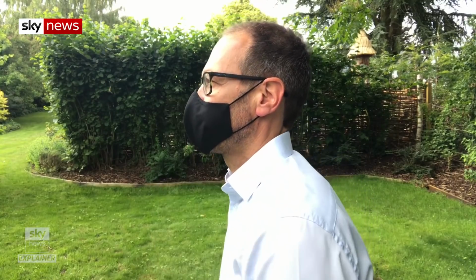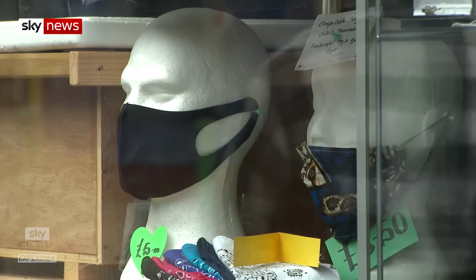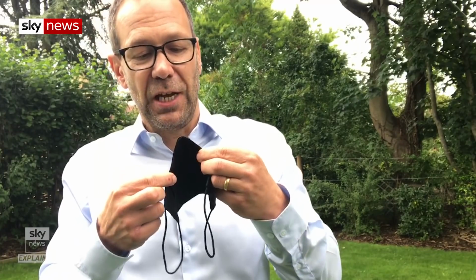Face coverings are what the general public are being asked to use. They're made of fabric, usually cotton, and that traps the virus. And the tighter the weave of the material and the greater the number of layers, the better. And it's ideally going to have a wire on the bridge here to make a close fit around your nose.